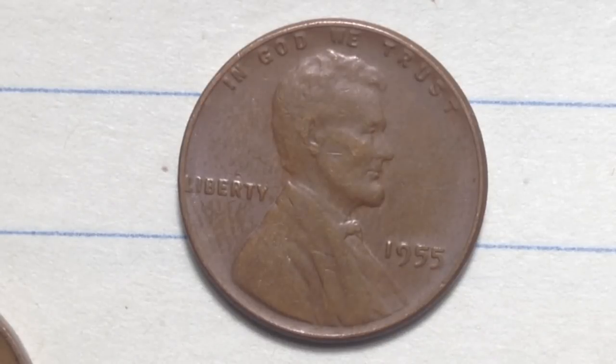So PCGS has graded a lot more of these at the lower levels. They've graded one at a Mint State 65 that has a price guide of $75,000. And they do have their rarity and survival estimates for the 1917 doubled die. So that tells you approximately how many are expected to be out there.